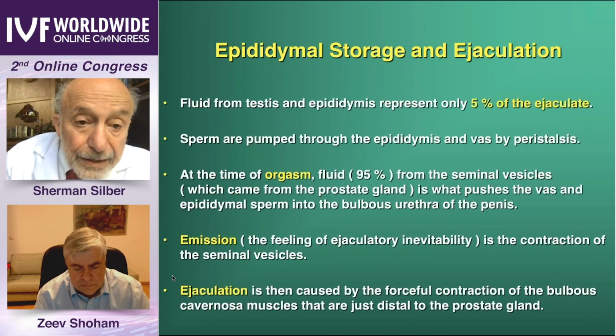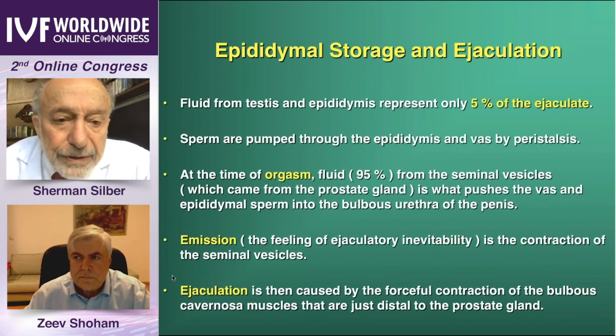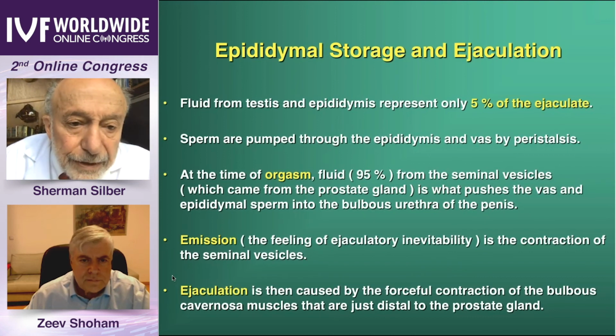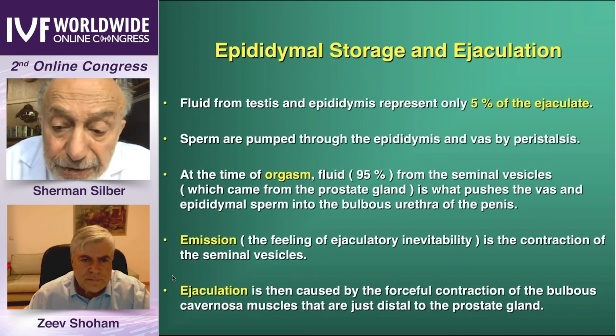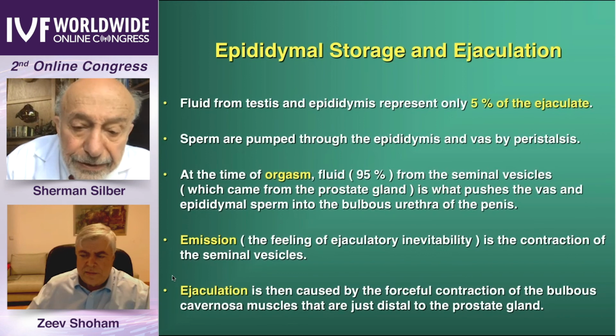But I'm not going to get to all of it. The volume of the ejaculate is only 5% from the testes. 95% is really from the seminal vesicles and prostate. And this is interesting. At the time of orgasm, this fluid, 95% coming from the seminal vesicles and the prostate gland, is what pushes the vas and epididymal sperm into the bulbous urethra of the penis. Emission is the feeling of ejaculatory inevitability, and that's the contraction of the seminal vesicles to push the sperm into the bulbous urethra.